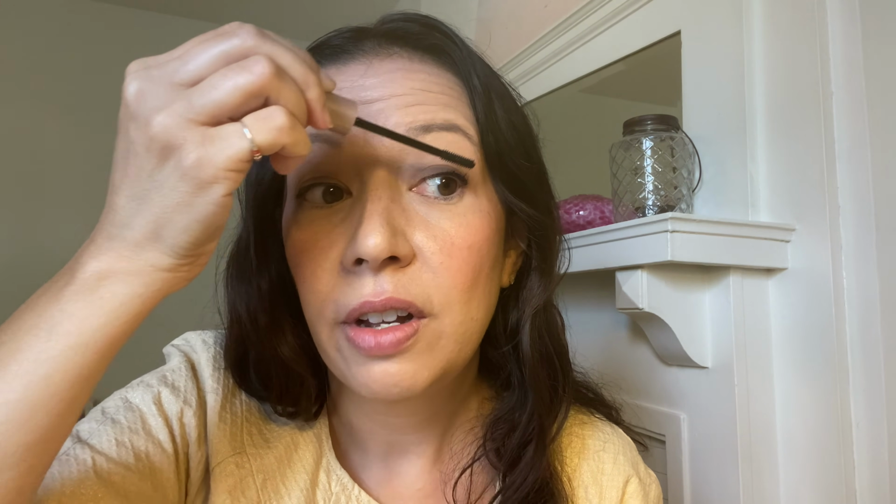If I really wanted to keep them perfect like this, you would need waterproof mascara. There's no way around that. But that's not my lifestyle. So I use, again, this mascara. And everybody has their own way of putting on mascara, but I like to angle it out, which is a tip that I learned also from a makeup artist.